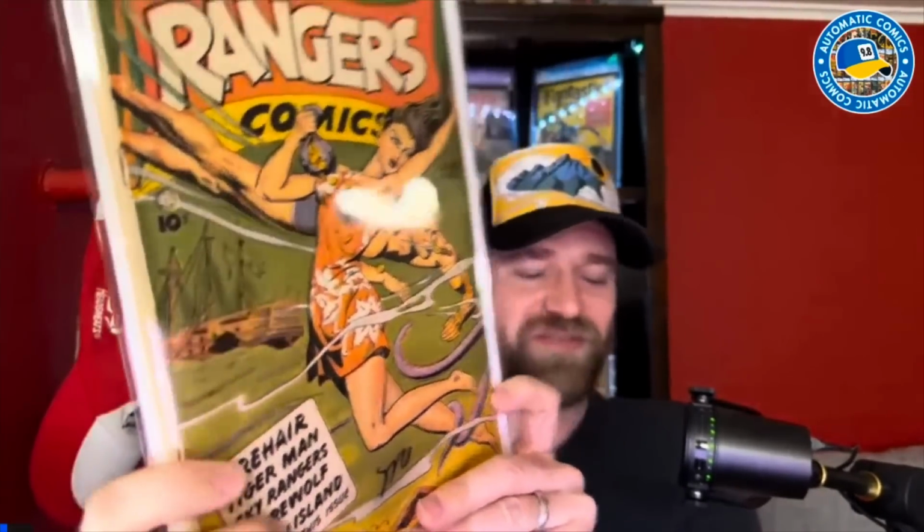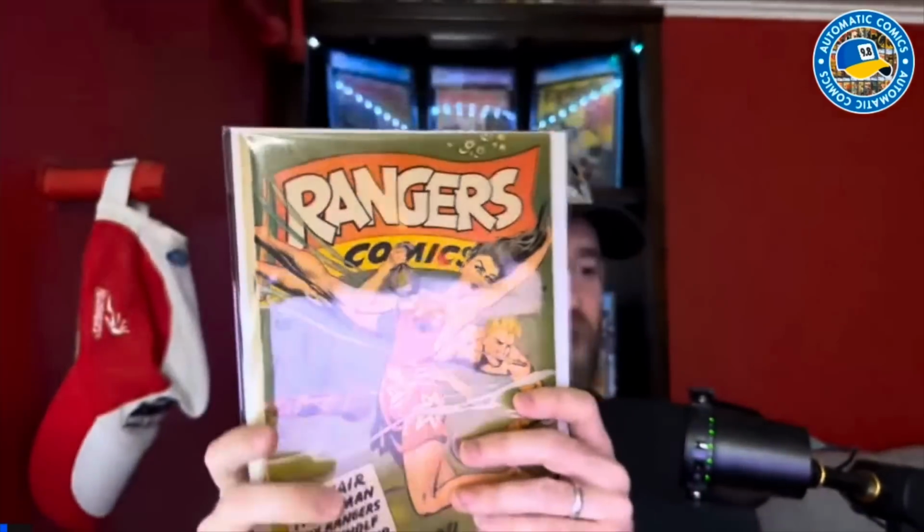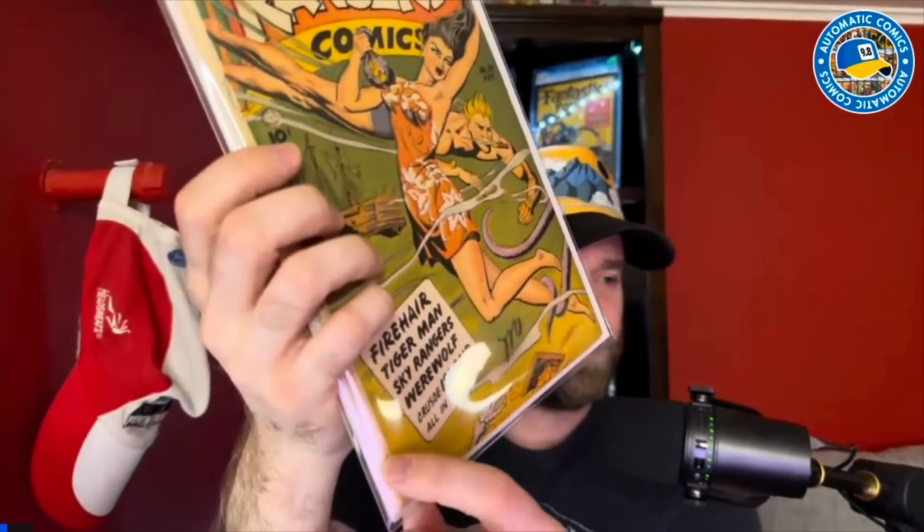You've got the attractive woman, the good girl art, which Joe Doolin did a lot of. And then you also have these tentacles from whatever octopus or squid is grabbing her, and the guy diving down to save her with this knife. Now, this book has a spine roll and a little bit of a split down on the bottom here.